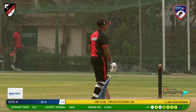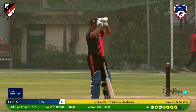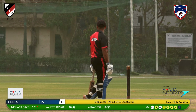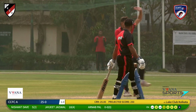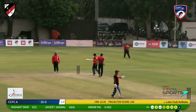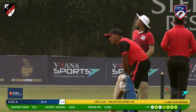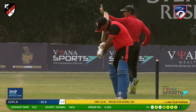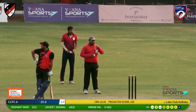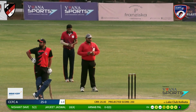In fact, it's 25. I said 19 and then a 6, so 25 is correct. Joyjeet on 18, too easy for him. Projected score of 250. That will be quite tough, but I'm going to call it here, at least 180 for CCFC. Nishant crashes that straight through. Well fielded on the boundary. They will only take 1. Perhaps didn't expect it to be fielded. Has that been a no ball called? No, I don't think it is.